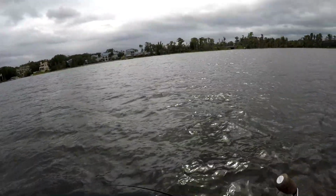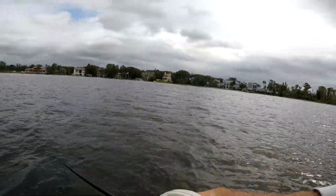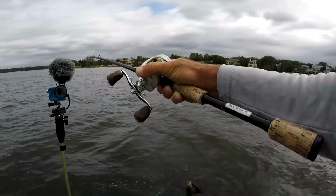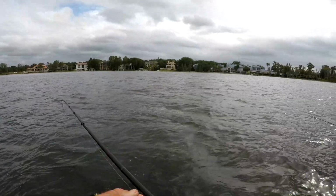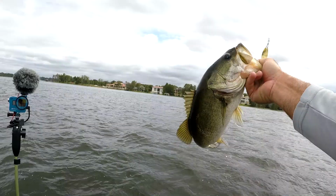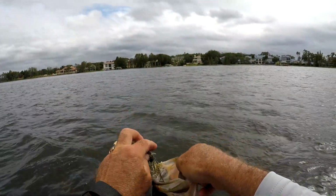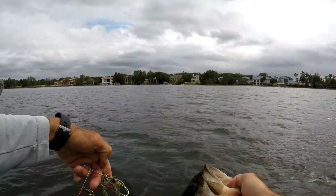There's one on the spinnerbait. Ooh. Just strip drag out. Well, he's not as big as I thought he was, but did you see him? Did you hear him strip drag out? He didn't really hit it that hard. He's an aerobic sucker. Nice fish on the spinnerbait. On the Booyah.